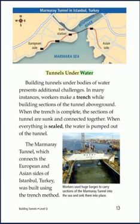Tunnels underwater. Building tunnels under bodies of water presents additional challenges. In many instances, workers make a trench while building sections of the tunnel above ground. When the trench is complete, the sections of tunnel are sunk and connected together. When everything is sealed, the water is pumped out of the tunnel. The Marmaray Tunnel, which connects the European and Asian sides of Istanbul, Turkey, was built using the trench method.